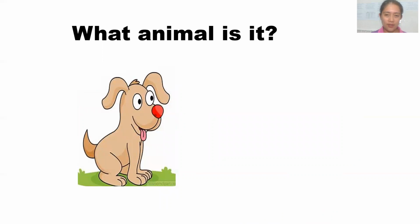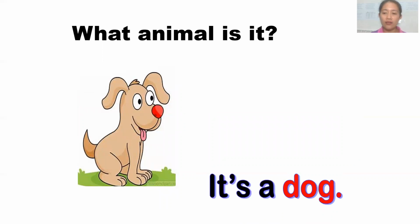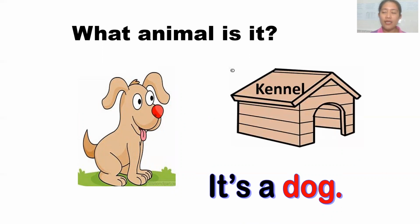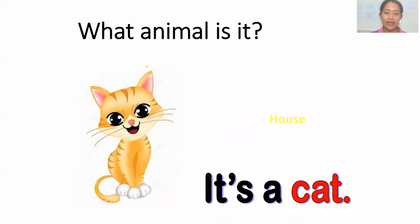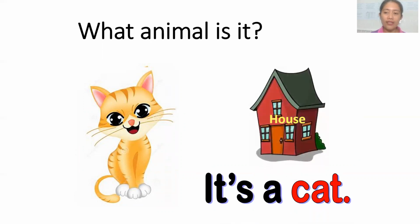How about this? What animal is it? It is a dog. A dog lives in the kennel. And the dog says woof, woof. Okay, how about this? What animal is it? It is a cat. And a cat lives in the house, in the farm. And the cat says meow, meow.